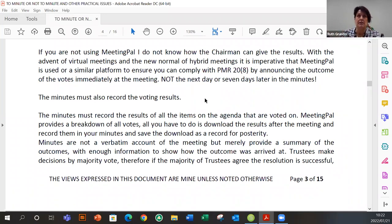I literally was at a meeting. We went round the table. Yes, yes, yes, yes, yes, yes, yes. Everyone said yes. We get back to the office, we draft the minutes, and lo and behold, on those little pieces of paper that they've signed, there are no's. So it's a challenge.